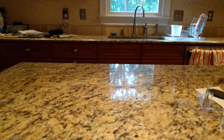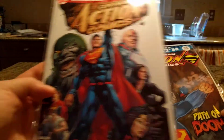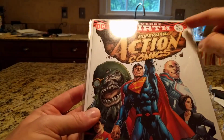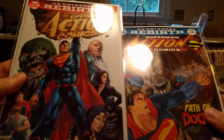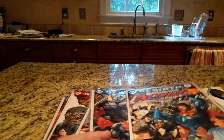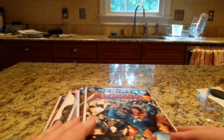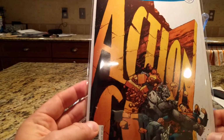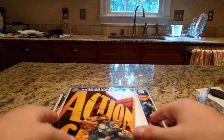So I had to go on eBay and pick up 957 and 958, which is where it starts with the relaunch and goes back to the legacy numbering for Action Comics. I haven't started reading these yet. There's those two, and then these two, and then I've got 961, which maybe I showed you with these three. I forget what I picked up at the time. And then just this past week, the latest issue, 962. So, got to catch up on this.